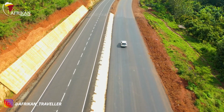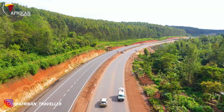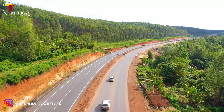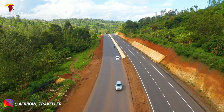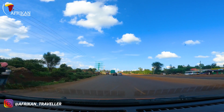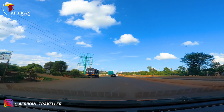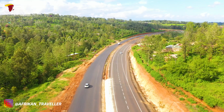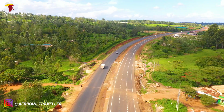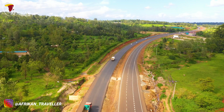The cost of the project is around $257.68 million, and this is as of 2020. The project is co-financed by the African Development Bank Group and the Kenyan government. The overall implementation period was supposed to be 5 years. The good thing is the previous president actually expedited the project to end in December 2024. It was expedited and supposed to be completed one year earlier.